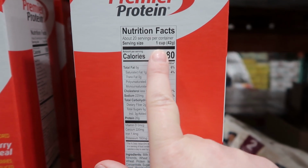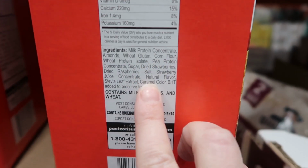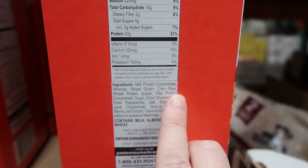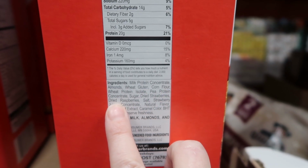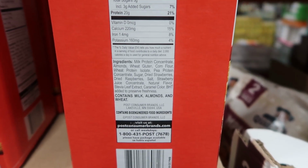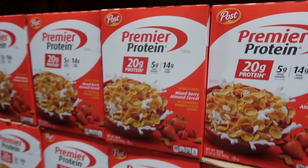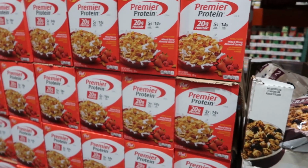People tend to do 2 and 3 cups of cereals, right? But if you look down here, it's got wheat gluten and corn flour and wheat. I mean, it is not good ingredients, y'all. The ingredients are not good. I do not recommend this, but I've never seen it before, so I wanted to look at it.